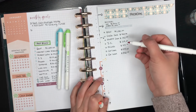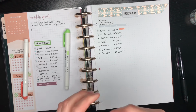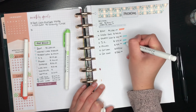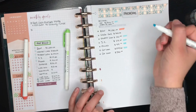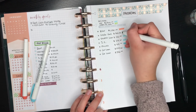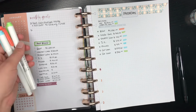So rent is getting highlighted by another color because that gets paid with last month's paychecks. Here is what I'm paying, my student loan. So these 4 bills I'm paying, and I'm just gonna put that color next to my paycheck. And then my husband is gonna pay that with his other paychecks. So that is how it's broken down.